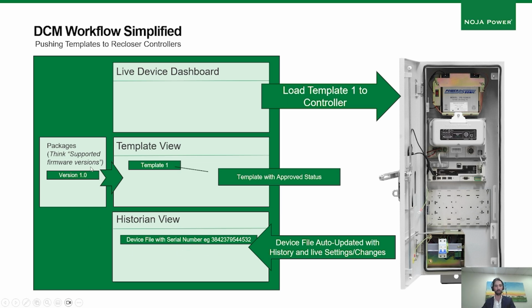Now, you can import and export templates. You can also import and export device files. However, they are for different purposes. Device files gives you an actual state of play of a real device in the field, whereas templates are ones that are generally produced by your protection and SCADA teams and approved with a set of settings that you are going to commit to the field.